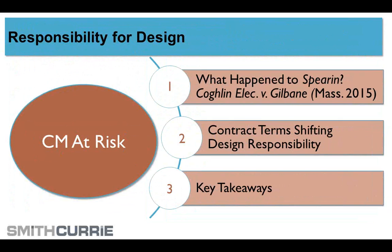So was a company I'm not familiar with. In fact, I don't even know how they pronounce their name, Coghlan Electric or Coghlan Electric, but it's spelled Coghlin. The case is out of Massachusetts, which may explain why I'm not familiar with them. But it's an interesting case to illustrate the point I'm trying to make here. And I will tell you that this one court decision sent shockwaves through the CM community. I'm still running into people that hadn't heard of it, and when you describe it to them, it's a real eye-opener. But for the bigger, more sophisticated CMs, this has been a hot topic that they've been talking about ever since the decision came out.